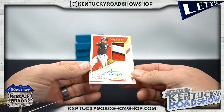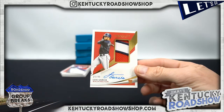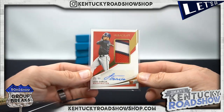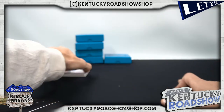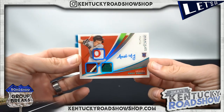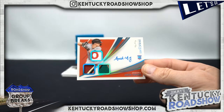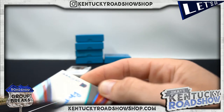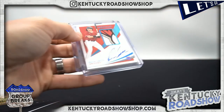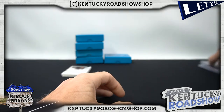Luis Garcia to 99. More patches. Washington. Golfer Bass. Greg. Another 101. Andy Young. Acetate. Look at those patches. On card auto, another 101 for Fung with the Diamondbacks. That's awesome. Two D-backs 101s. This happened yesterday with the Red Sox. Two Bobby Dalbec 101s.